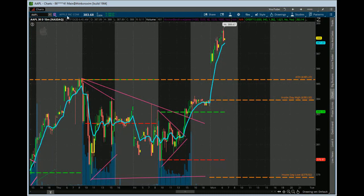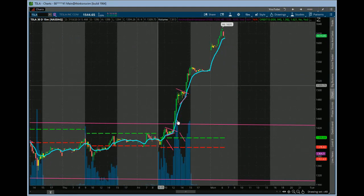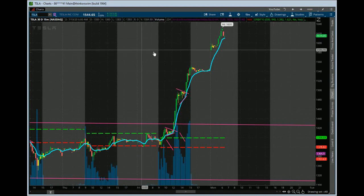Okay, so let's take a look. What else do we have? Tesla, of course. Crazy follow through again. Crazy day on Friday, and look at that. Still some huge follow through on this one as it's over 1,600 this morning. Wow, this thing could really get to 2,000 if it wanted to. It just defies all laws of gravity, right?